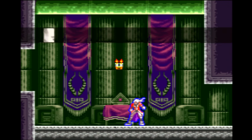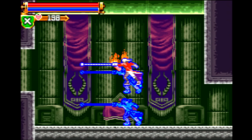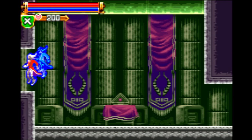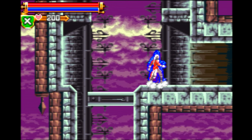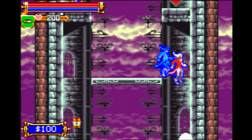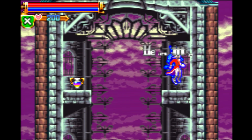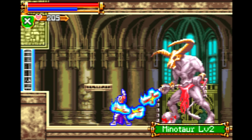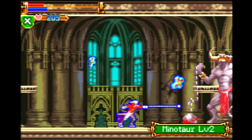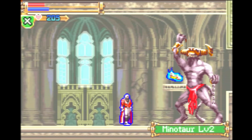So Death whisks Liddy away to another part of the castle, and with that, we have the same goal. Gotta save Liddy again for the first time, for the last time, for the second time. Look, what are you gonna do? Oh, look, it's the Minotaur again. Wait, level 2 Minotaur. Is this gonna be a thing? Am I about to get the same bosses, but somewhat stronger? Because I'm not really into that.